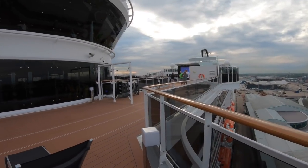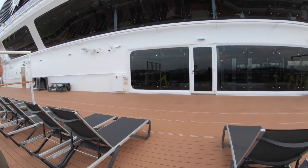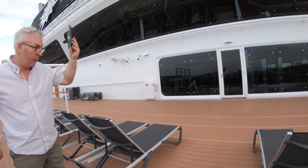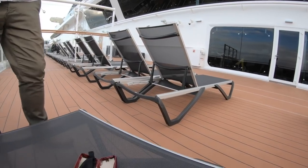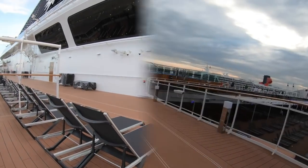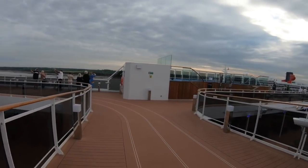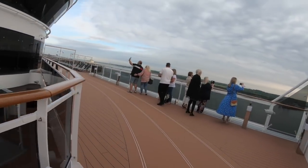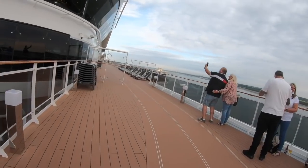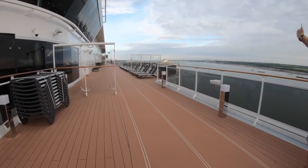It's going past the other side. Sorry? It's going past the other side. What? Queen Mary. You didn't believe me. Just leave it there and go and do your thing. Oh my god, the Queen Mary's just going past. I'm running. Oh, it's a bit emotional.